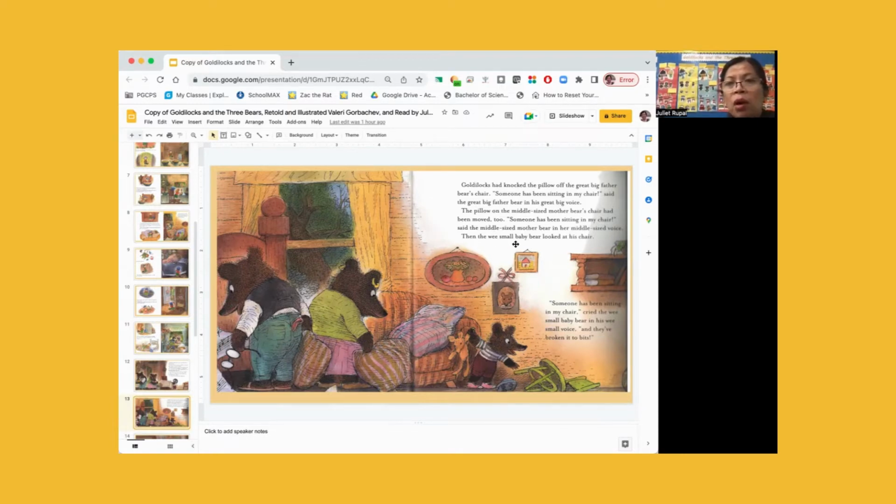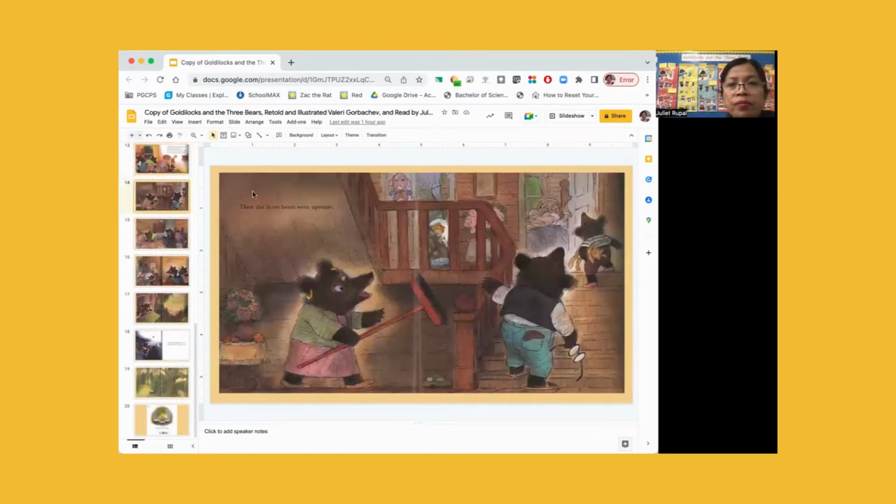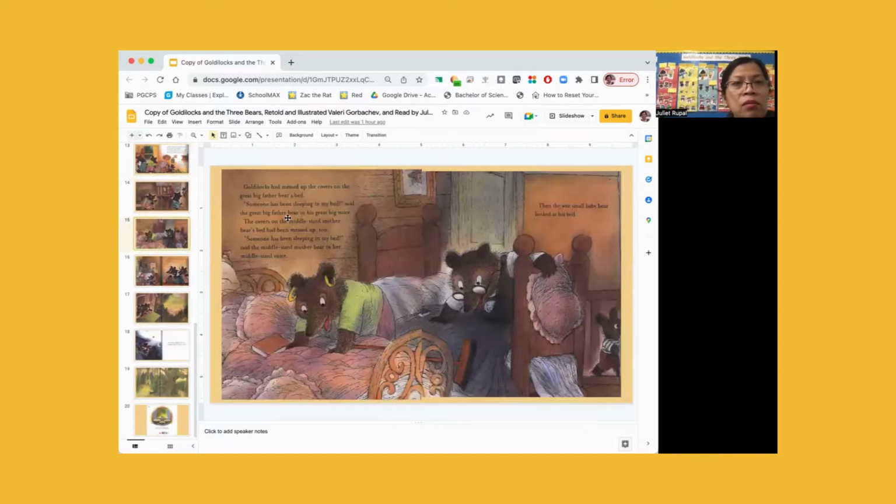Then the wee small baby bear looked at his chair. "Someone has been sitting in my chair," cried the wee small baby bear in his wee small voice. "And they've broken it to bits." Then the three bears went upstairs. Goldilocks had messed up the covers on the great big father bear's bed. "Someone has been sleeping in my bed," said the great big father bear in his great big voice.